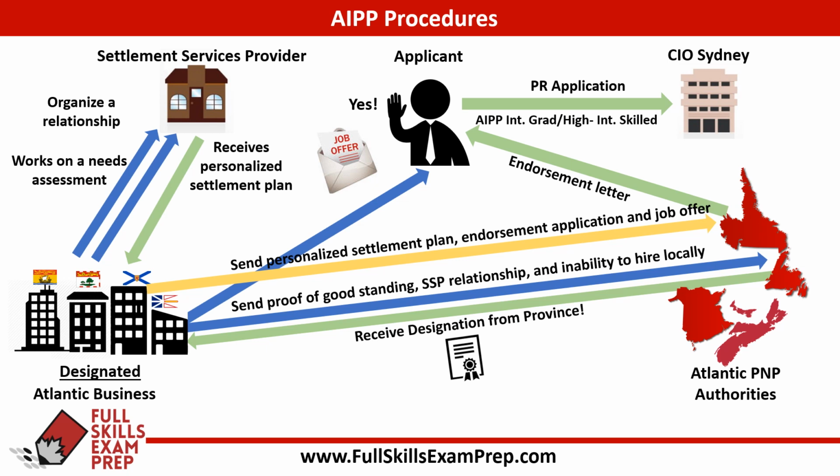Well, anyways, the PR application goes to CIO Sydney, and as you may have seen, one of the really great aspects of this program is that they're expecting 80% of the PR applications under the AIPP to be completed within 6 months.